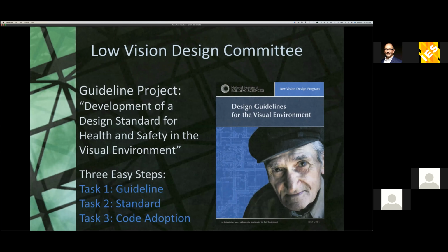So the NIBS document, this is an image of the cover here. Ultimately, the goal for this document, and this is a committee and organization that moves a bit slow given its size and the way it's structured, the first task, which we have accomplished right now, is to create this guideline. But ultimately, the goal is to push this into a standard and eventually for code adoption.